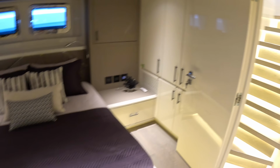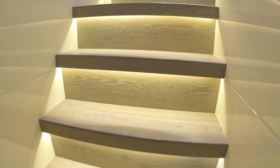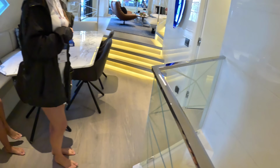Brilliant. Now there are 2 more guest cabins, but they are down that entrance that we saw further aft on the main deck. So we're going to come back up here. We're going to loop on around. Hello again.